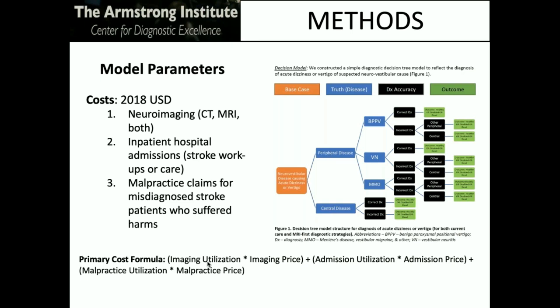These values were derived from the medical literature, and costs were assigned on a per-disease basis depending on the diagnostic test approach and whether the initial diagnosis was correct or not, accounting for return hospitalizations and malpractice claims for a subset of patients whose strokes were initially missed. All of our costs were adjusted to represent 2018 US dollars.